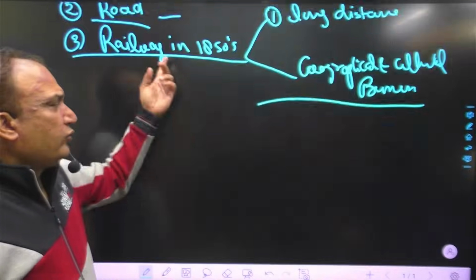But the primary reason was how the village lost its self-sufficiency in the Indian economy. So that was the most important reason for developing these constructive things in India by Britishers.